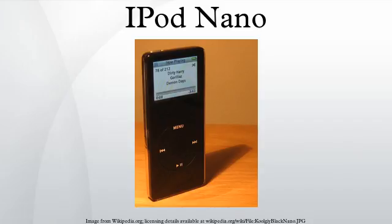The 4th generation dropped support for charging via FireWire. This change means that any dock accessories that use the dock connector's FireWire pins to send power, many older speakers and car chargers for example, will not charge the 4th generation iPod Nano.